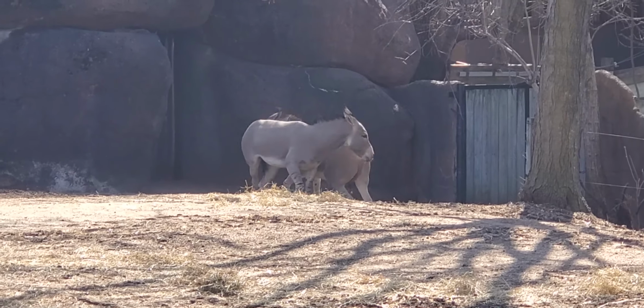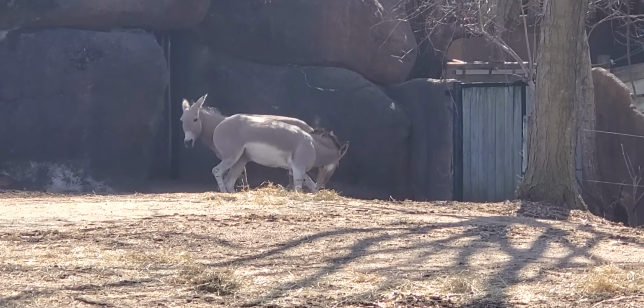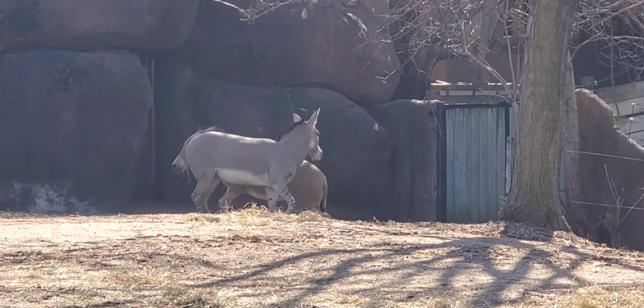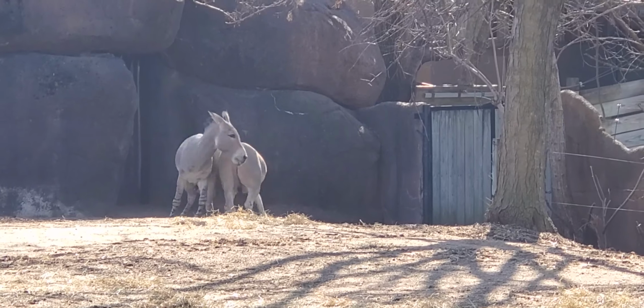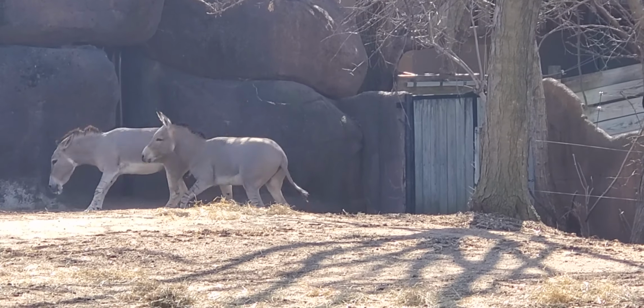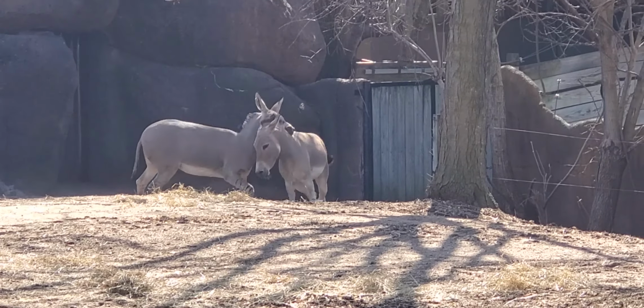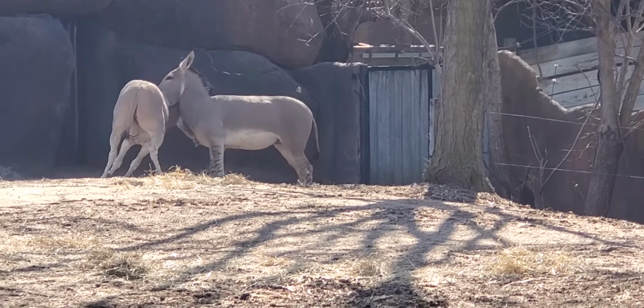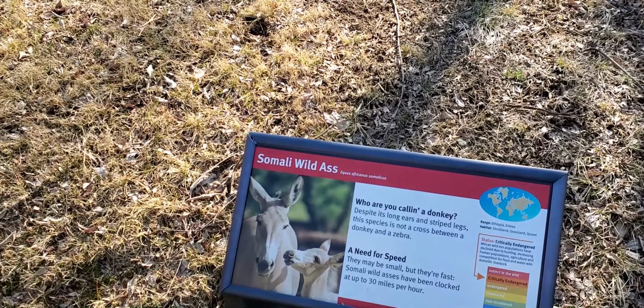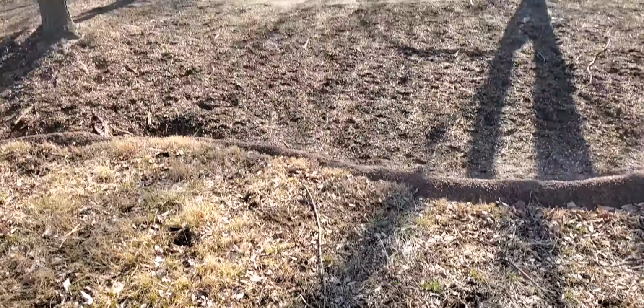Look at it. Oh, kick. Stop kicking. Ooh, man, that's gotta hurt though. Oh, that guy just got hit. That Somali wild ass got hit at the jaw. Man, how much beating can you take? Yeah, bite it, bite it. There we go. You are critically endangered. So you definitely need to repopulate.